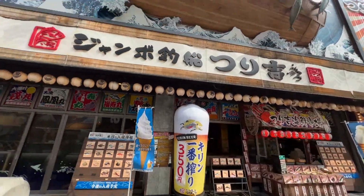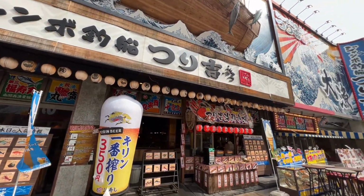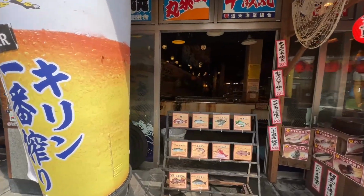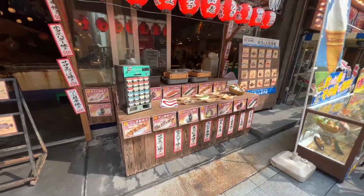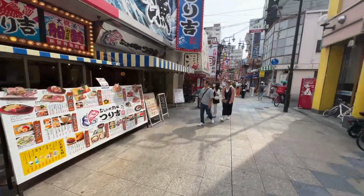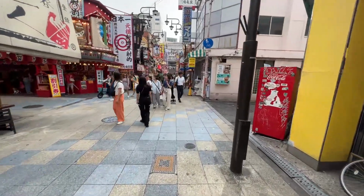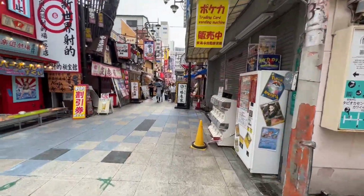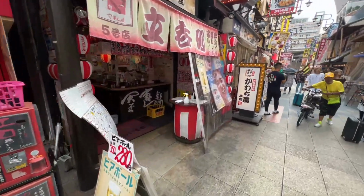So this is the Jampo. So this is actually where you fish your fish. There are fish tanks inside, and you try to pull out the fish, and then they will prepare it based on what you catch. So you got to be careful. Lots of Japanese style summer games.